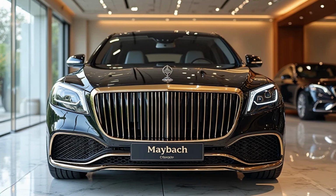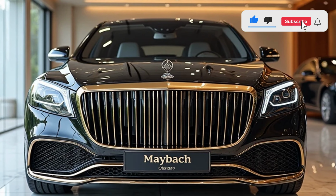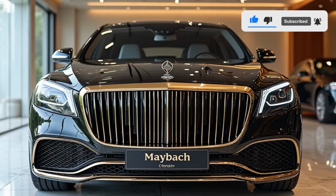There are luxury cars, and then there's the 2027 Maybach S680 V12, a masterpiece that doesn't just raise the bar.